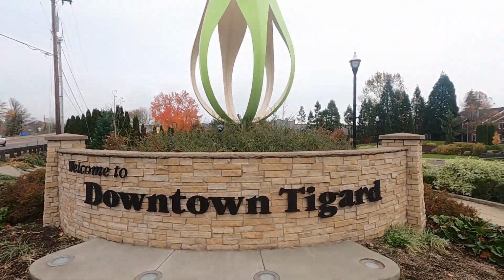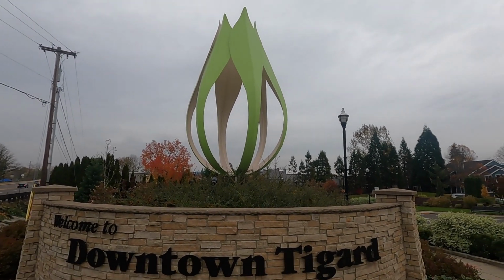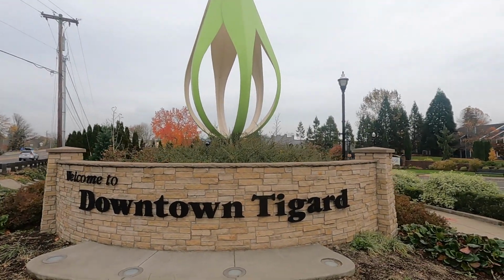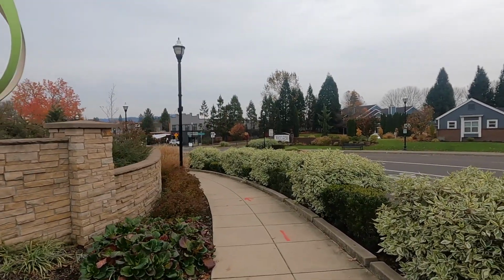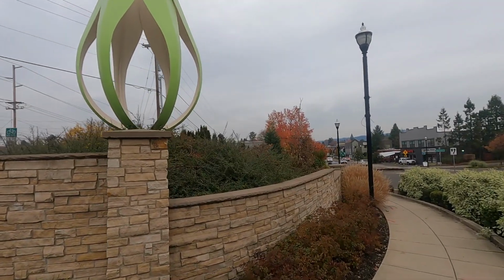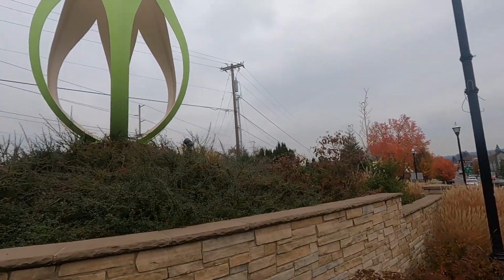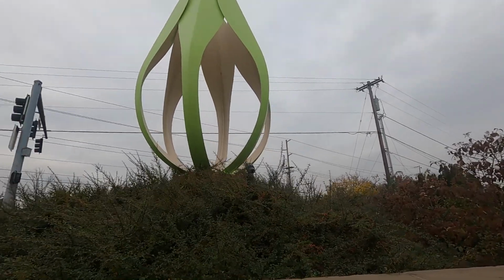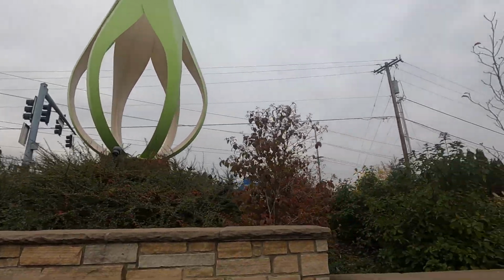And that is a hazelnut. It used to be pink, but before they did the renovation of downtown Main Street and Tigard here, they painted it green from pink. It was to signify the change of seasons. And they painted the inside white, so at nighttime, it has a nice little glow to it with the green outside and the white inside when it's lit up.